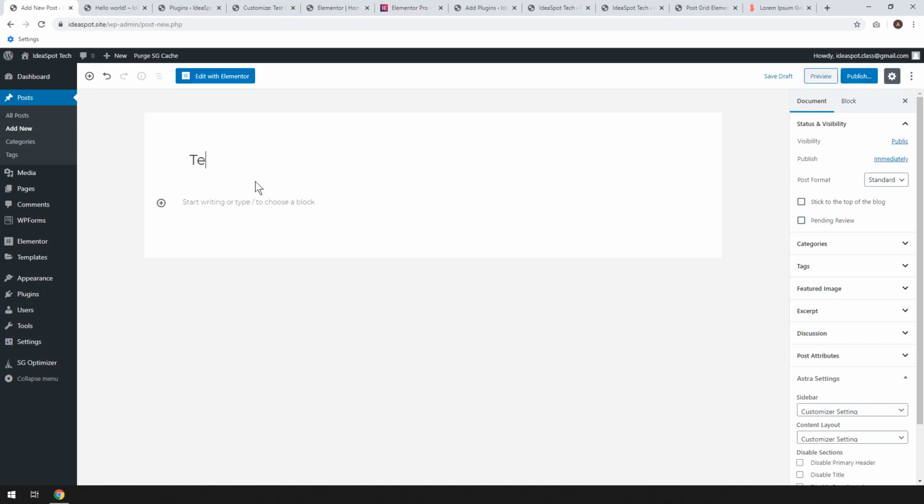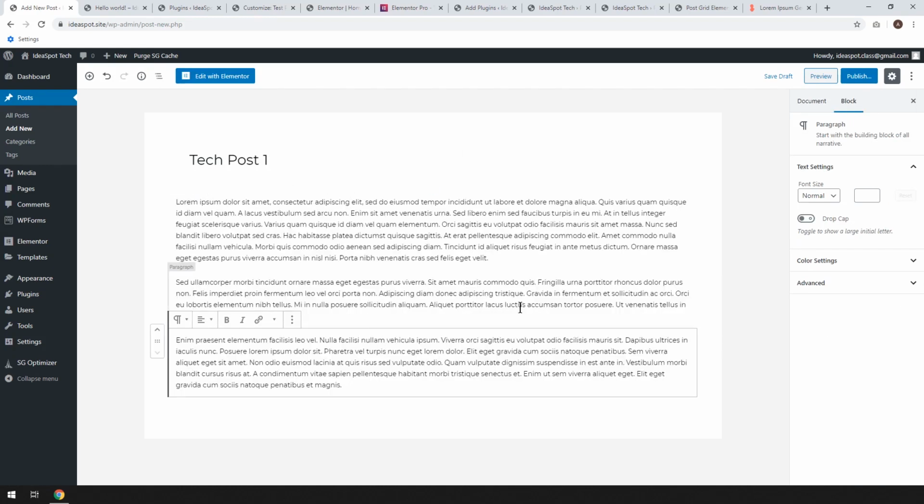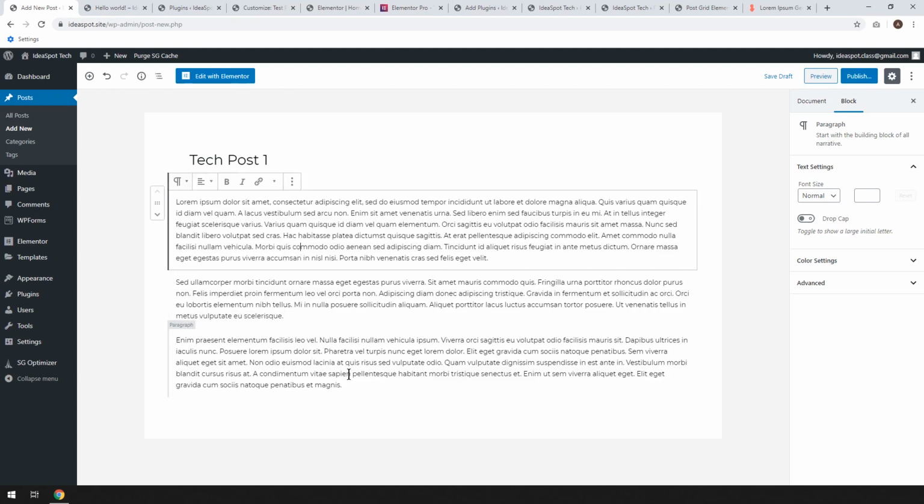Okay, so I'm going to call this one Tech Post 1. And then let's just add some filler text in here. And you can see that it's just a matter of typing things into each block. And when you want to make a new paragraph, you just hit enter.